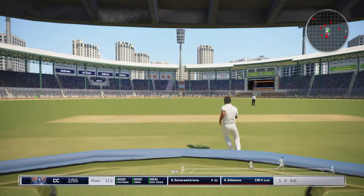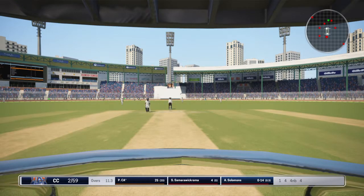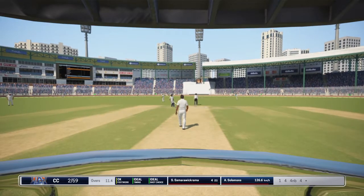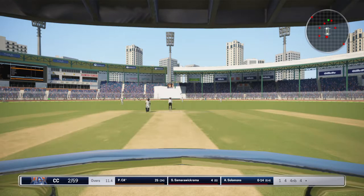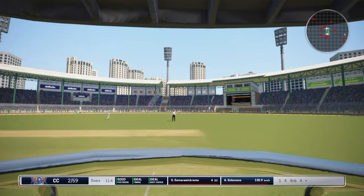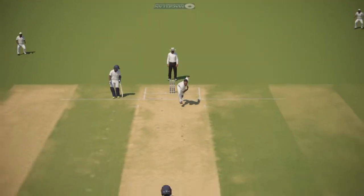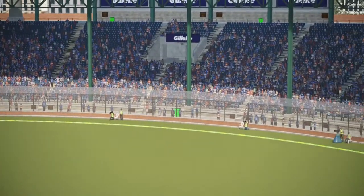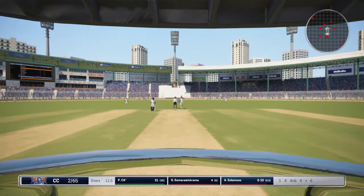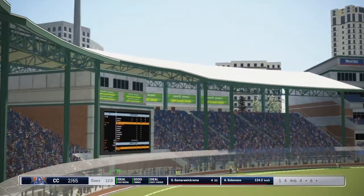That's one for the highlights reel. Need to find a way to restrict the batsman here. He is hitting it really well. Just helps that one over the rope for 6. The bowler was punished on that last ball. Colombo Crusaders move to 2 for 65.